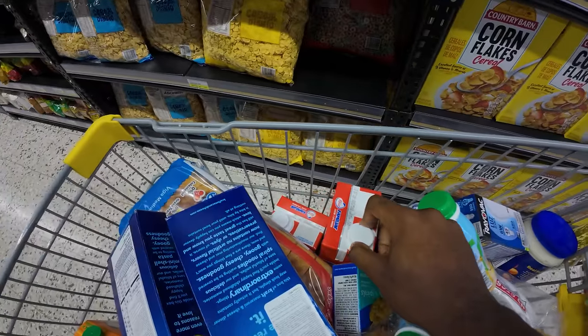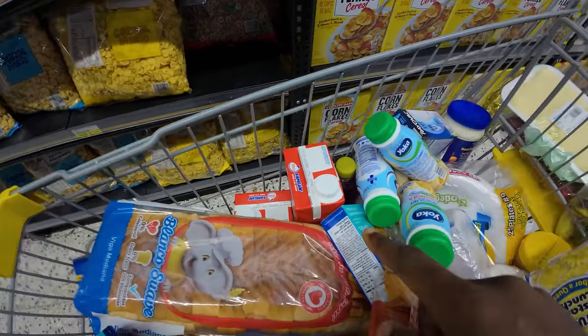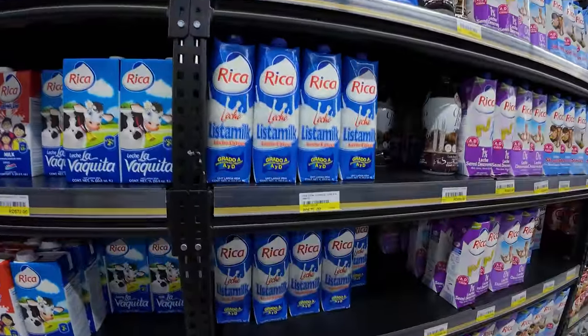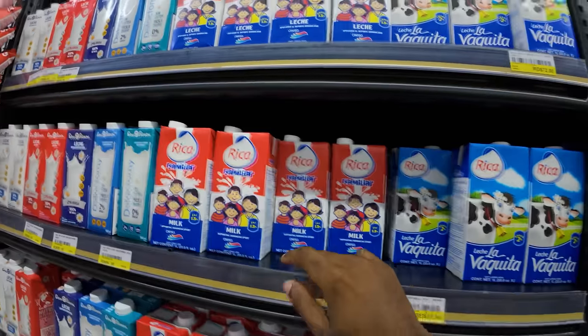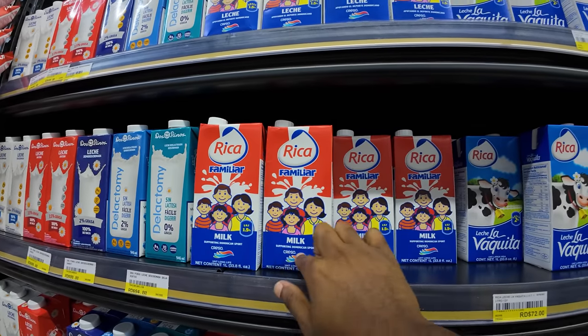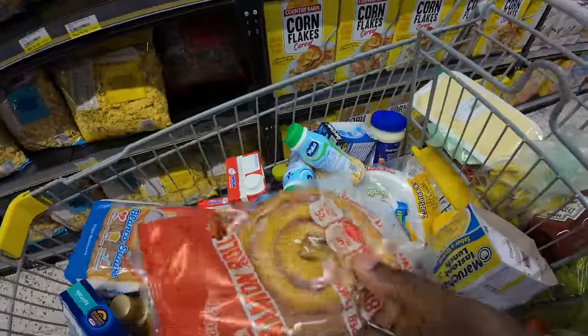I changed the milk to a different brand. Was this brand cheaper? I think this is 65. And I had, which one before? I had this one. Oh, it is cheaper. This one is 75. So I got this brand here. Around the corner it says 65. It says something like sports for the Dominican kids or whatever. So I supported that.